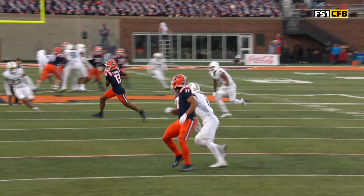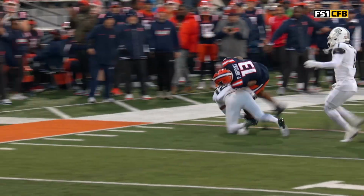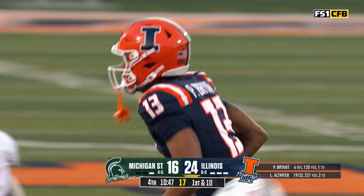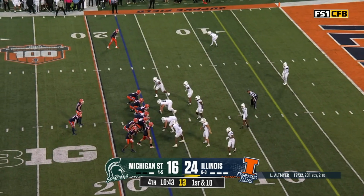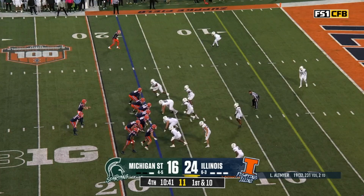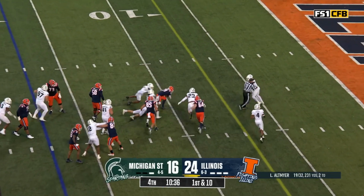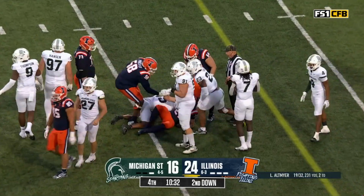He's so dangerous. I loved Altmaier's poise in the pocket, working through his progressions, and his man, Pat Bryant, shows up right where he needs to be. 32 yards for Bryant. Third catch of 30-plus this afternoon. First down for Illinois. Lawfrey getting the call, bouncing off a tackle, nearly shedding another. He's inside the 10.